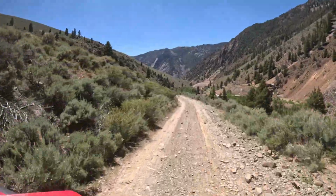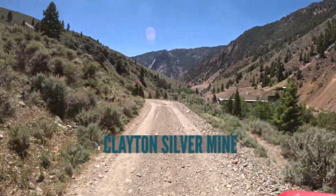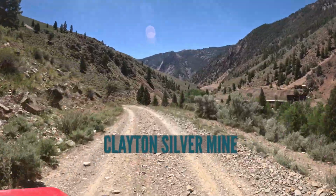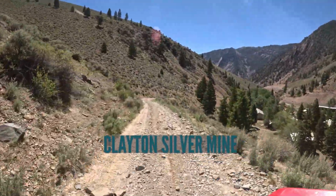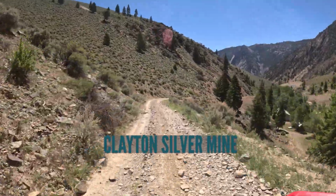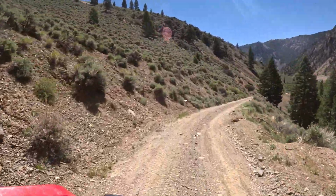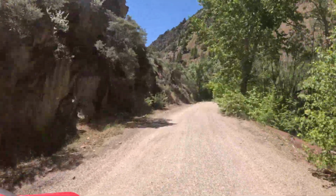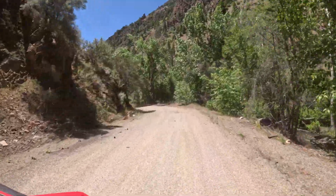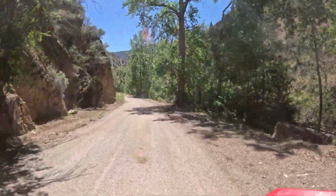On the last part of this trail before you get into Clayton, you come up to Clayton Silver Mine. Now there's a gate to go down to it that's locked, so apparently you're not allowed to go down to it, but you can see it from the side there. So, very cool little buildings. I took some photos. I'll try to insert some of them here, but what a pretty drive. You see down here we're going and the creek is running beside us the whole way down and just beautiful.